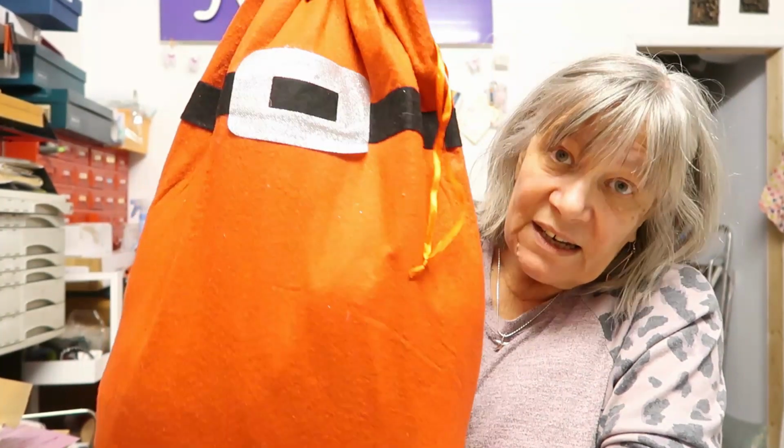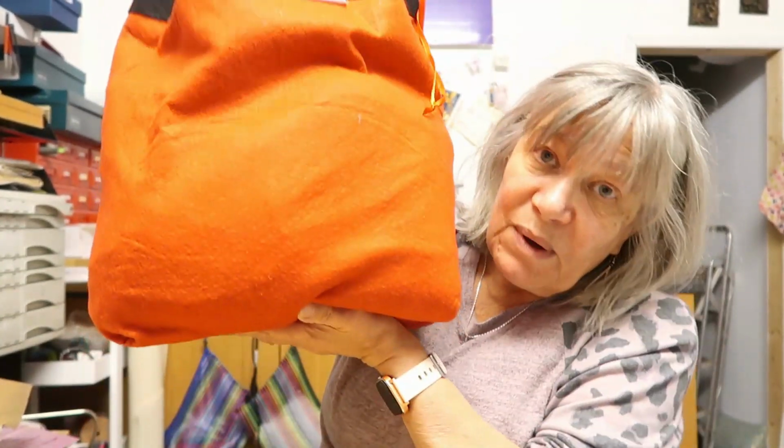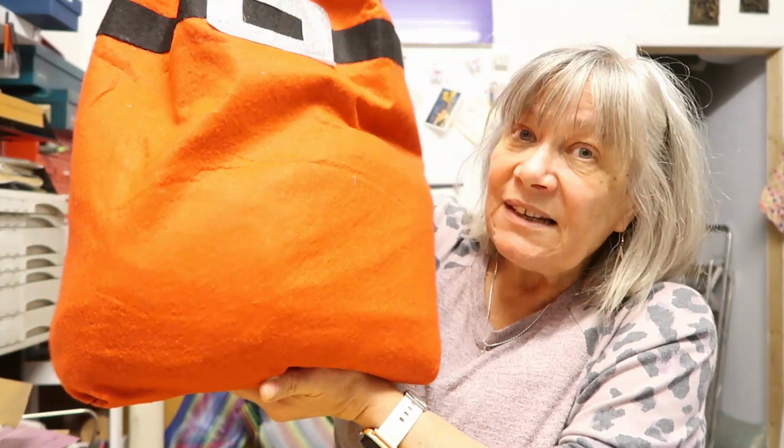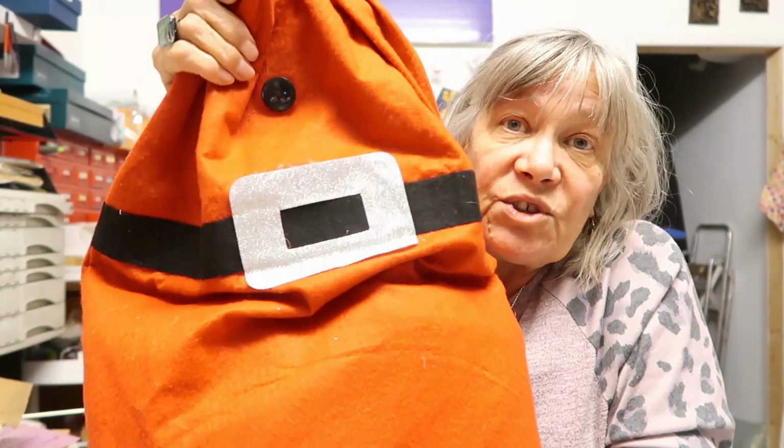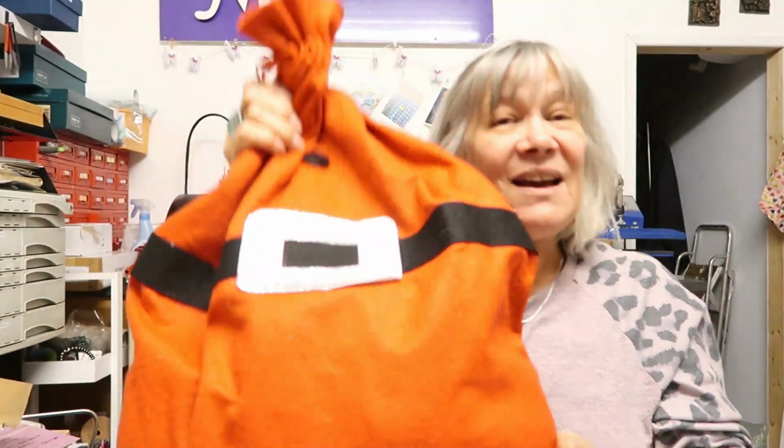All of this, it's not cheap. This was £75 worth of advent calendar. So hopefully, I'm sure there will be £75 worth of stuff in there. Looking forward to December the 1st to start opening all these advent calendars. And this is a biggie. So that is about it for the moment.